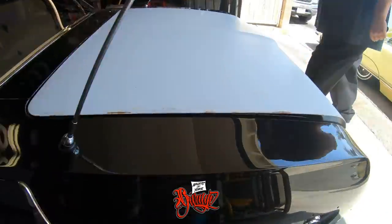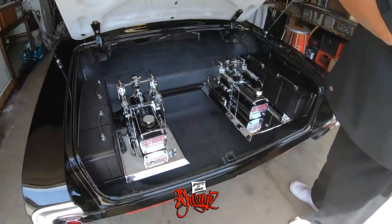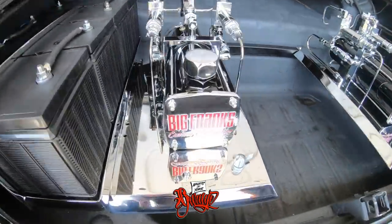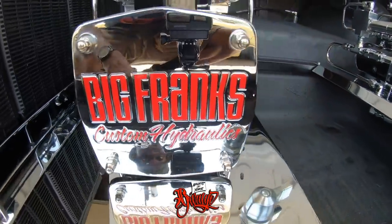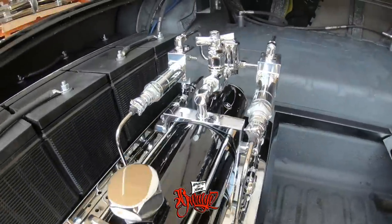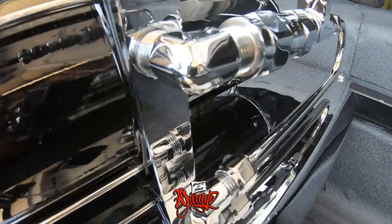Yeah, man, let me see what we got going on in this trunk, because I already know it's something awesome. Oh, my goodness. I love the details and the pinstriping in the middle of the words, man. That's awesome to me. Man, look at my man's work. He is not playing.